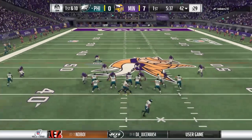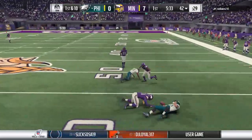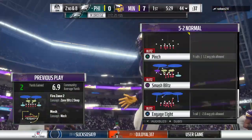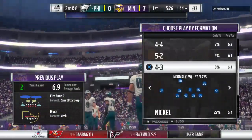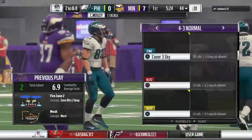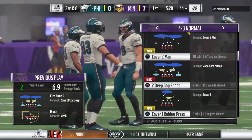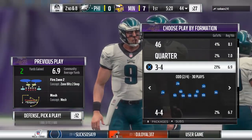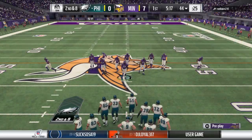Looking to jam the receivers at the line here. Press coverage look defensively. It's a short one here, complete to his tight end. And he'll get up near the 45. They'll spot it at the 44. Give him a couple on the catch. It's 2nd and 8. Second down now after the pass completion.